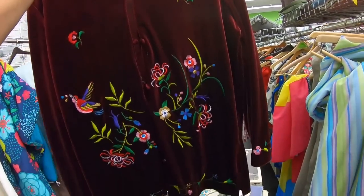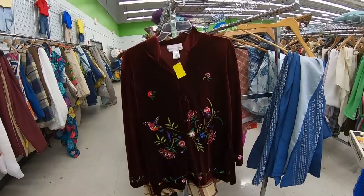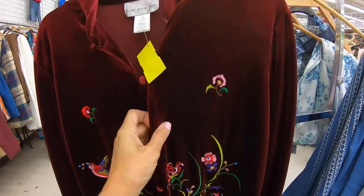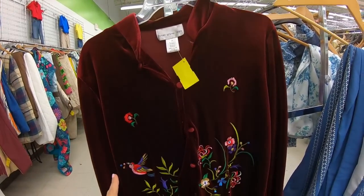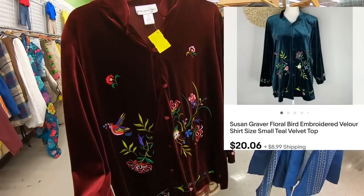But for under $3, definitely yes. So before you think I'm a crazy person for picking up Susan Graver's style, just know that very rarely do I pick up this brand. I'm going to insert some comps to kind of prove my point. If you're buying in at $3, it's okay to flip for $20, hopefully $30.